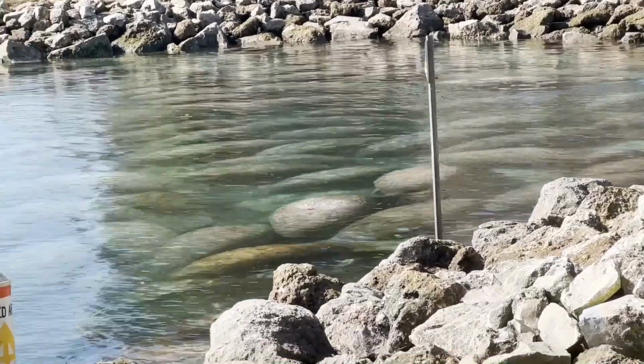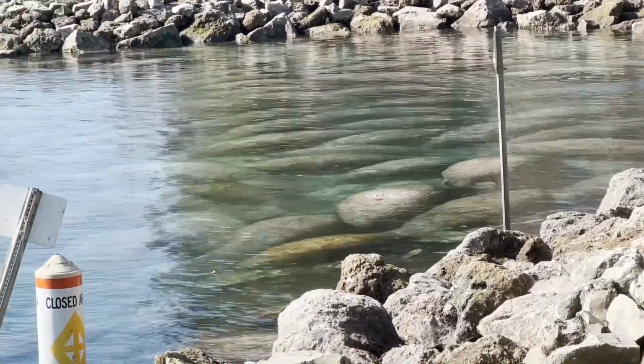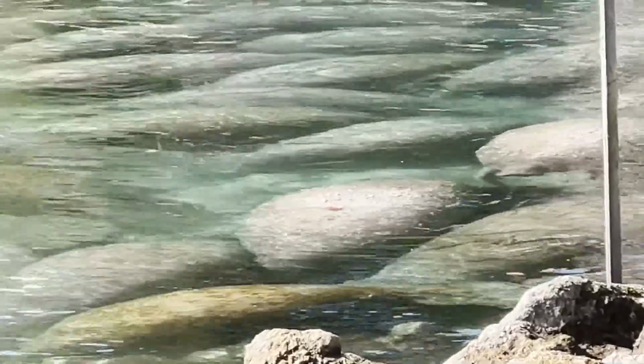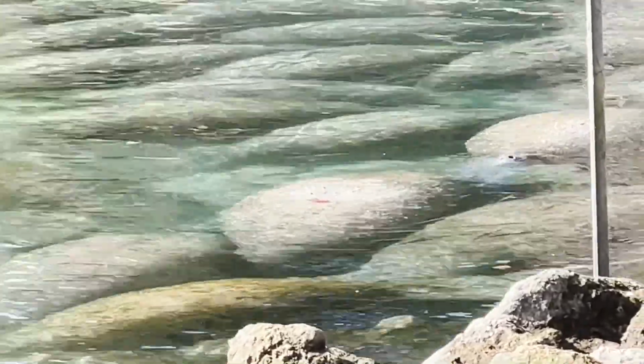They sleep underwater for half a day, coming to the surface for air for 15 to 20 minutes. But while swimming, they must surface every 3 to 4 minutes to breathe.